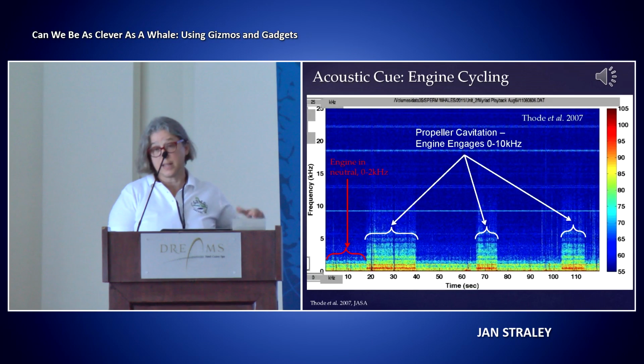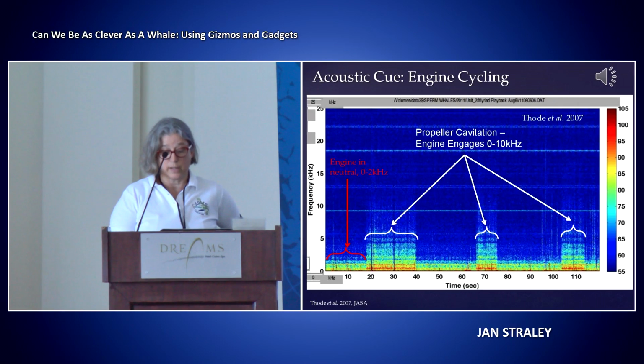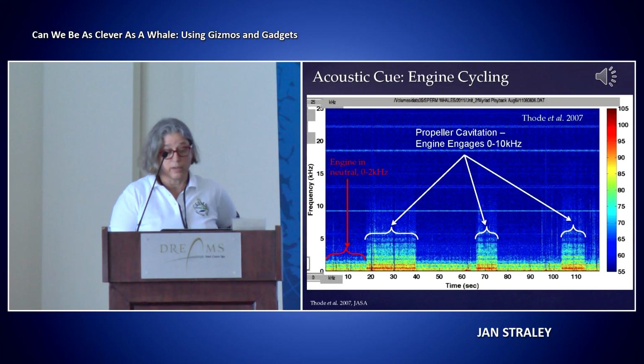And so we can tell when it leaves the decoy, if it leaves, and if it goes towards the long line, with the recorders on each end of the set. When the long line fishing vessels haul their gear, they shift it in and out of gear, and right when they come up from the bottom, that's when the cavitation begins. That's the lure and the cue for the whales, and it can be heard at great distances. There you can see the cavitation, and that's actually a real propeller cavitation from the vessels.